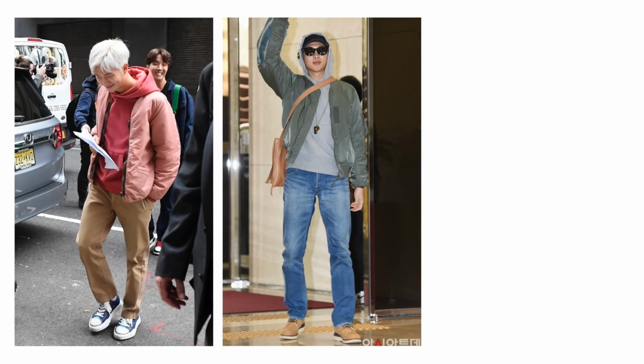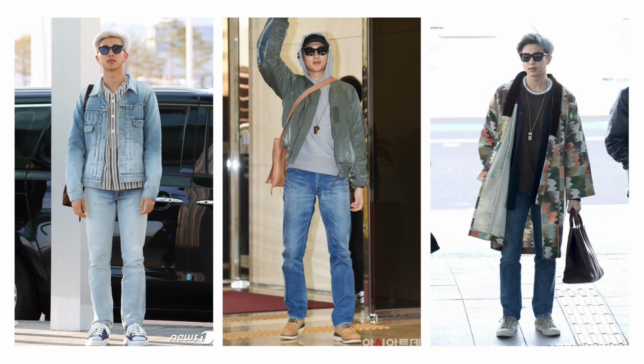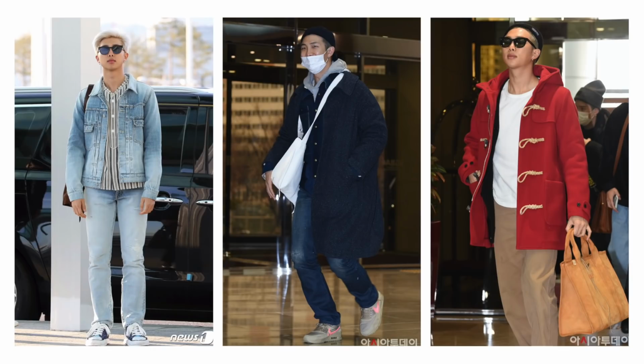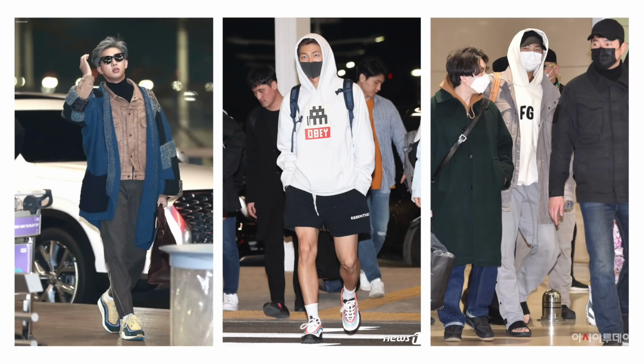For Namjoon, I see him wearing mostly muted earthy tones of pink, khaki, beige with denim and some navy and maroon here and there, although lately there is more black, white, and gray. I think the shades they wear play a big part in their style and I wanted to make sure to include that, so I added a reddish maroon beanie for some color.